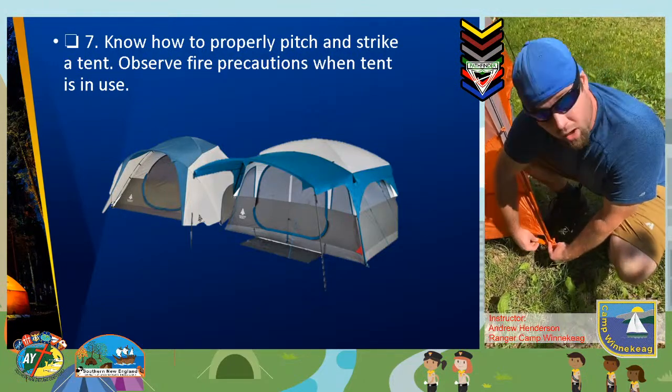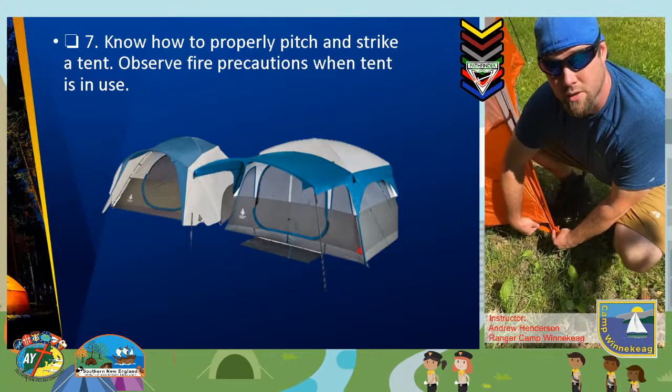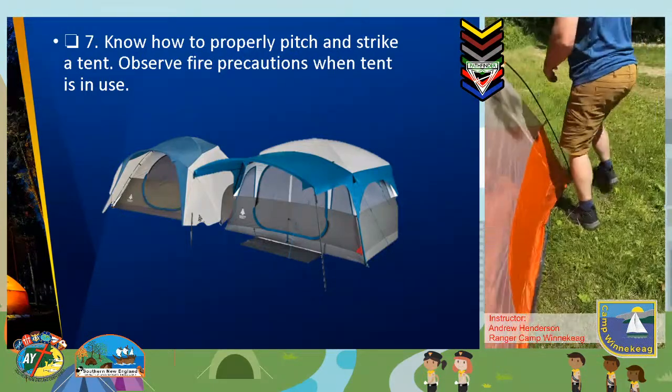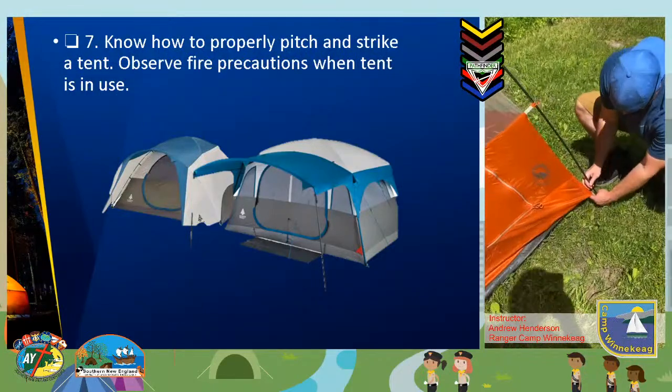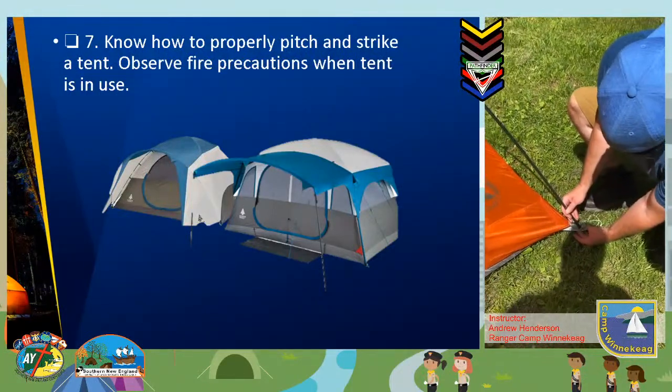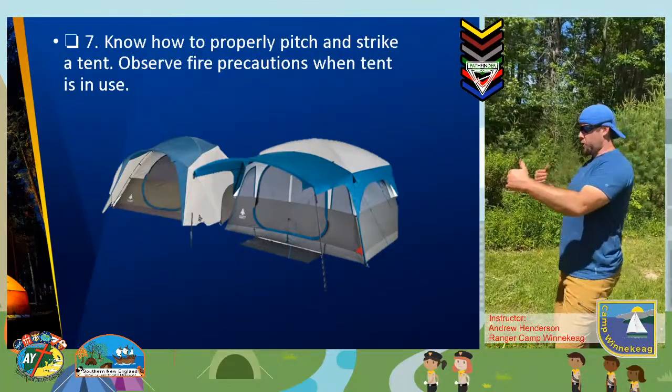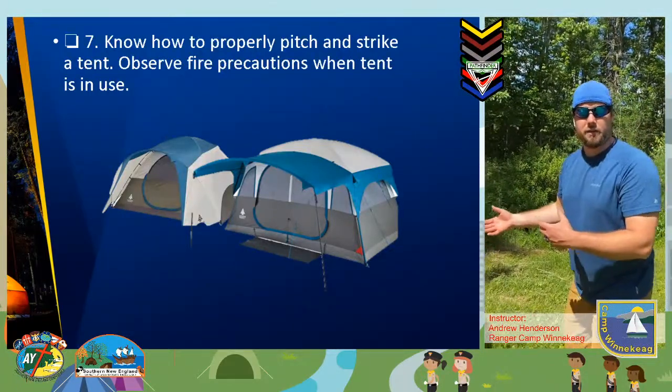So here they've color coordinated the corners. So orange with orange and gray with gray. Okay. So it's just a really easy way to help you identify how the tent gets set up just that much quicker.